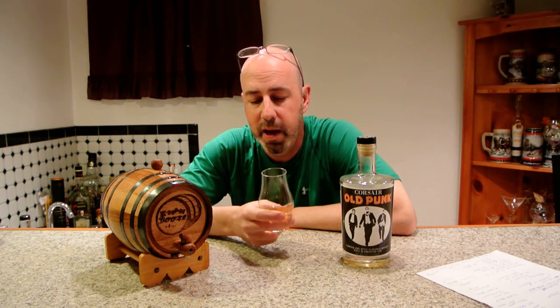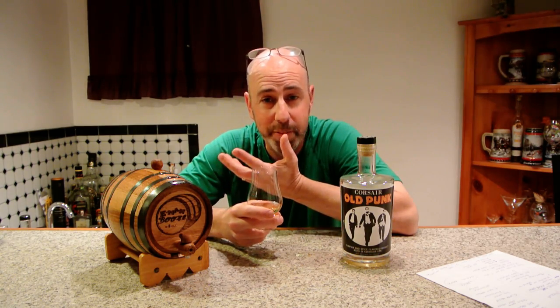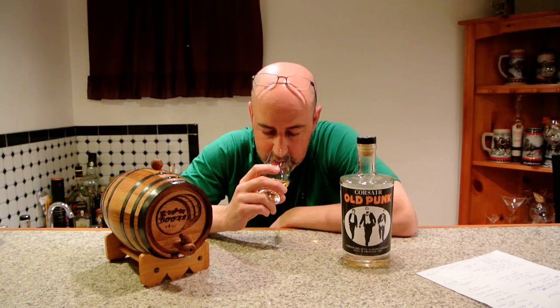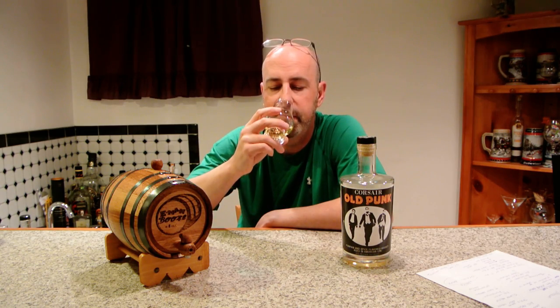Alright, when you really focus here, you can smell some of the squashiness, some of the, like, you know, pumpkin in the squash family, right? You can kind of pick some of that up in there too. It's not vegetal now, not herbal in any sense of the imagination, but you can get just a whiff of it in there. Let's get it on the palate and see what we're tasting.